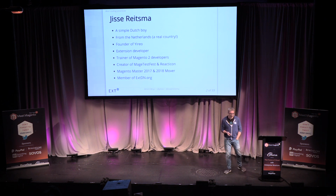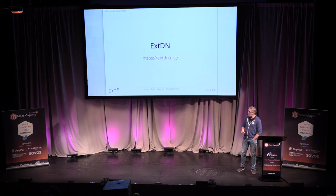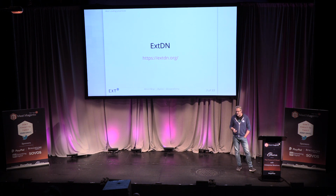However, the reason why I'm standing here is ExtDN. Who did hear about ExtDN already? By raise of hands, not that many. So that's good, because I wanted to also explain a little bit like why am I standing here with a presentation on best coding practices. ExtDN stands for Extension Developer Network.